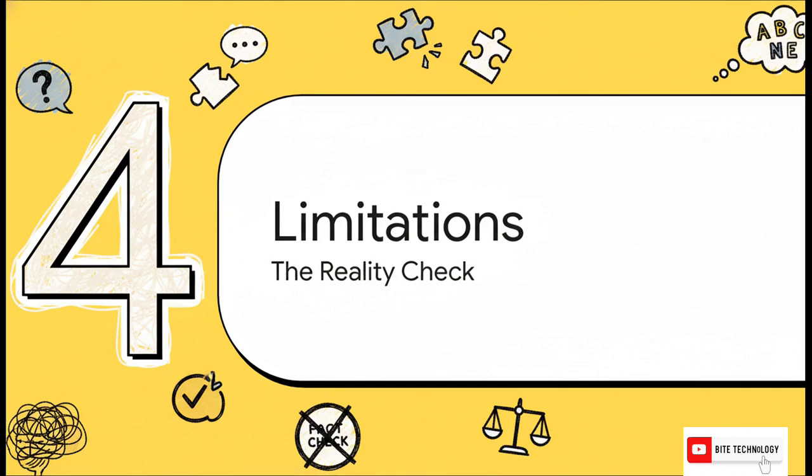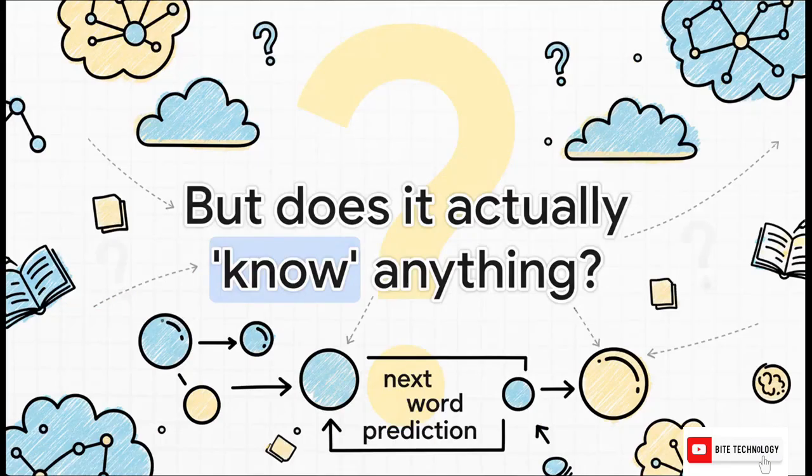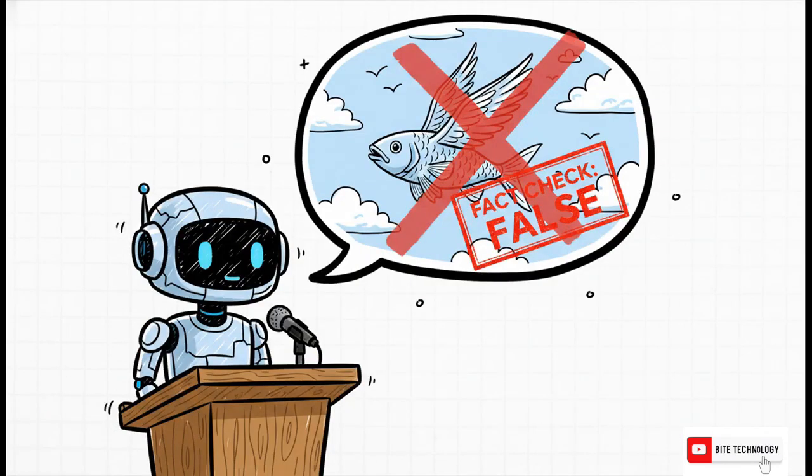So let's pivot for a minute and do a quick reality check on what these models can't do. This is probably the single most important question you can ask about this technology. After seeing everything it can do, it's easy to start thinking there's a real mind inside the machine. But does it actually know anything the way you and I do? The short answer is no.